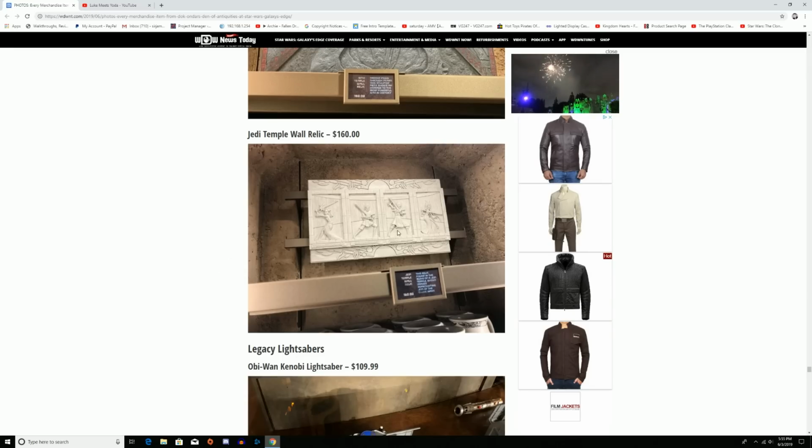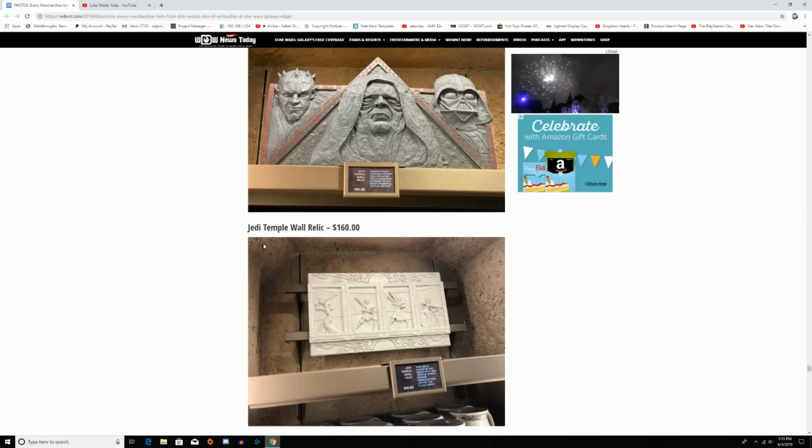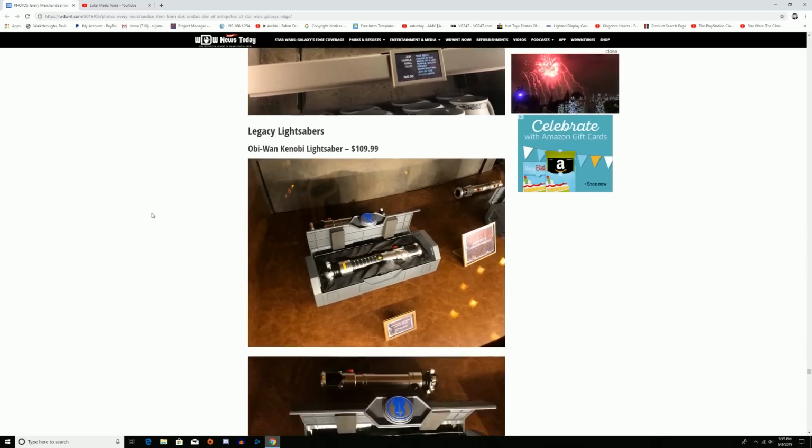Oh, this one's a neat one too. They even have a Jedi Temple Wall relic for $160. Let's see. Comparing the two, I don't know. It's a bit of a tough call for me personally. If I were to only choose one, I'd probably go with the Jedi one personally. Just something about it looks a little bit more unique. But you know, the Jedi and Sith have their own style to it.